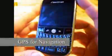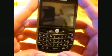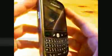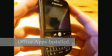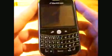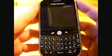But one of the most amazing things about this phone is that it has a built-in GPS. So with the right navigation software, you can actually use this one as a full navigation system. It did come with some Office application pre-installed, like Word, Excel, and a PowerPoint presentation viewer.